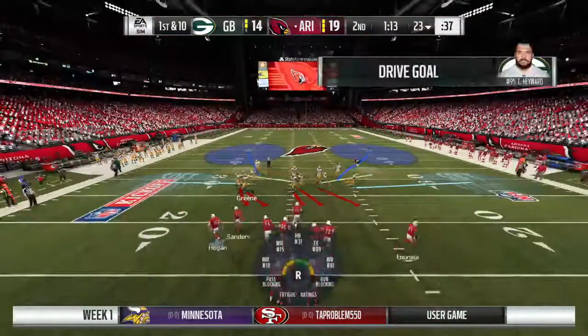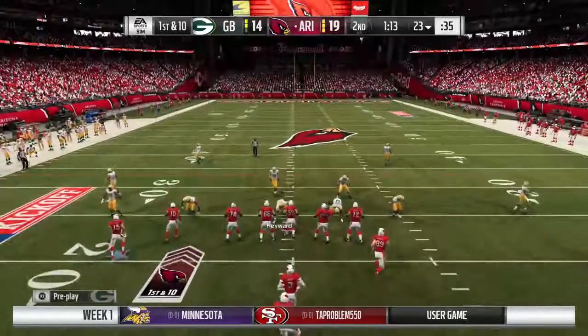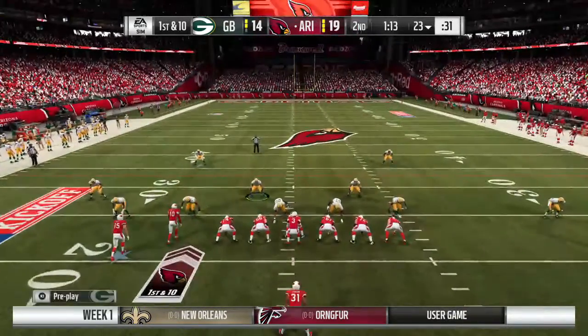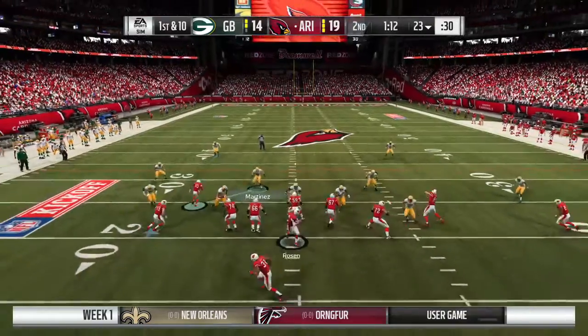Arizona getting ready to go as they take the field. They've got the lead. Last time had to punt it, though. What's the key to this drive? I think it's leverage. The big guys up front.